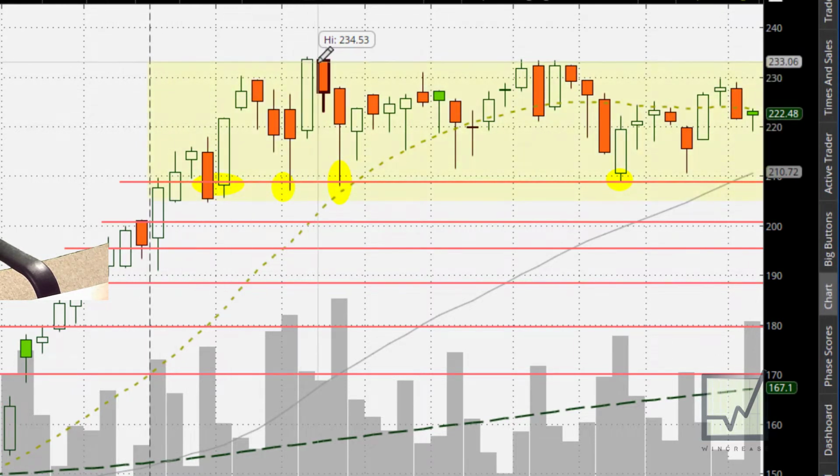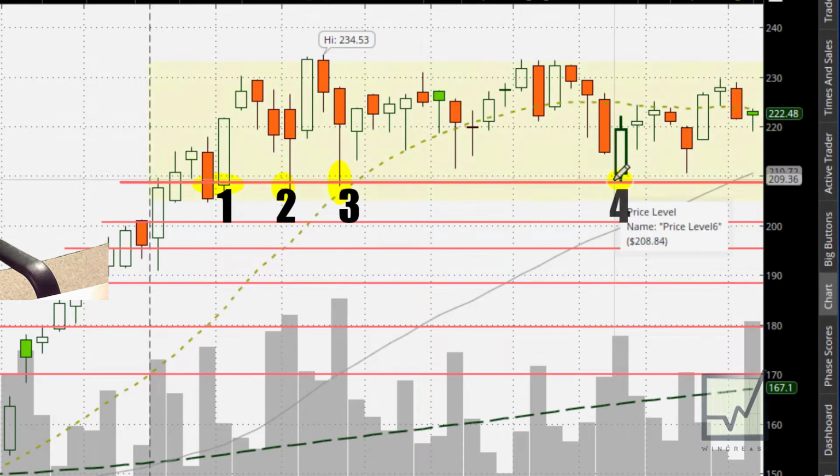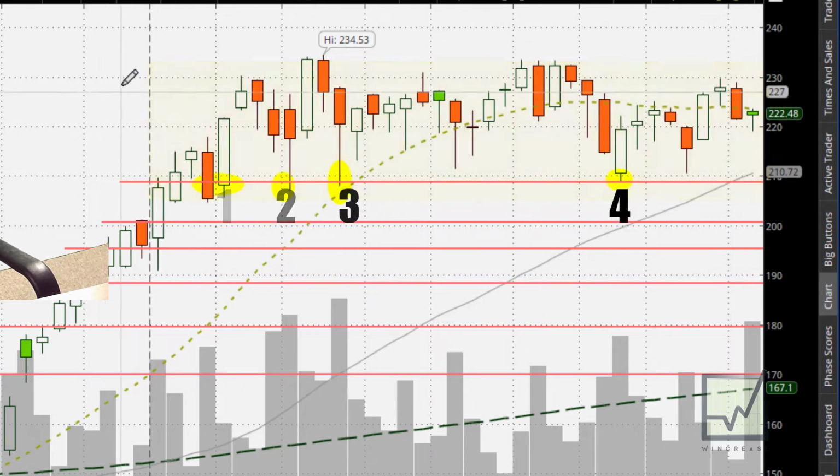What I'm seeing here is a potential for, unfortunately, more chop. We got a high here, we had another high in this area, and now we've got, unfortunately, another high in that same area of 230. So we got three areas where this hit, and four times on the bottom where it's hit. We stayed in this range, in this rectangle, basically all year, and we're back around this 20-day moving average.